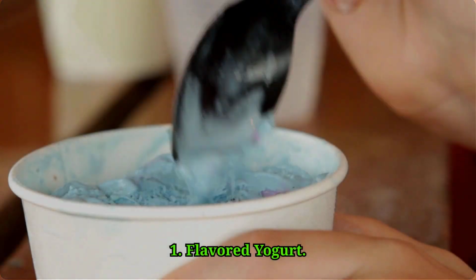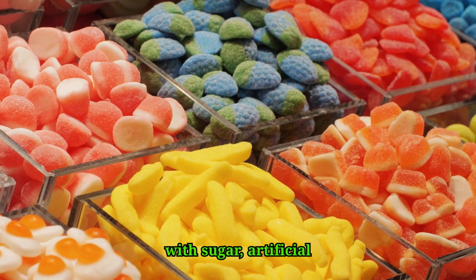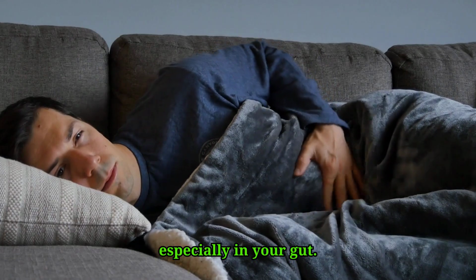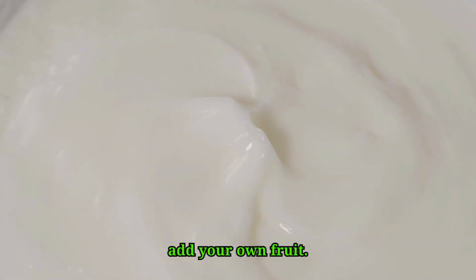1. Flavored yogurt. Yogurt has a health halo, but most flavored yogurts are loaded with sugar, artificial flavors, and gums. That sugar spike causes inflammatory responses, especially in your gut. If you're choosing yogurt, go for plain Greek yogurt and add your own fruit.